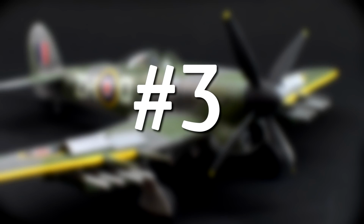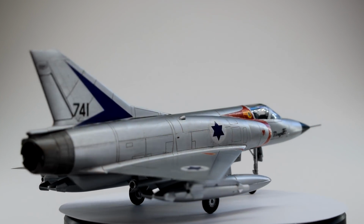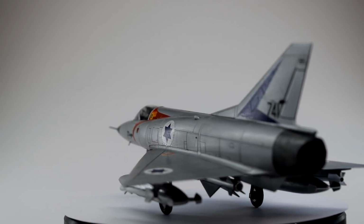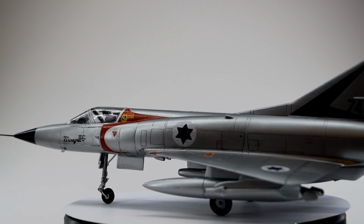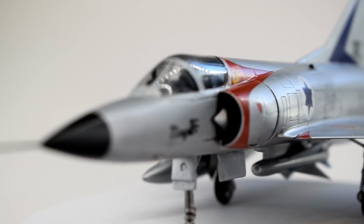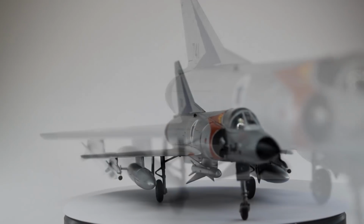In 3rd position is the Mirage 3C in 1/48 scale from Academy. Generally, this kit is not difficult to build or paint. The issues I do have with this model are that Academy's definition of what highly detailed means clearly differs from mine. On the box, we're told that we will get a highly detailed cockpit, and yes, whilst elements of the cockpit are present, it's not exactly detailed.